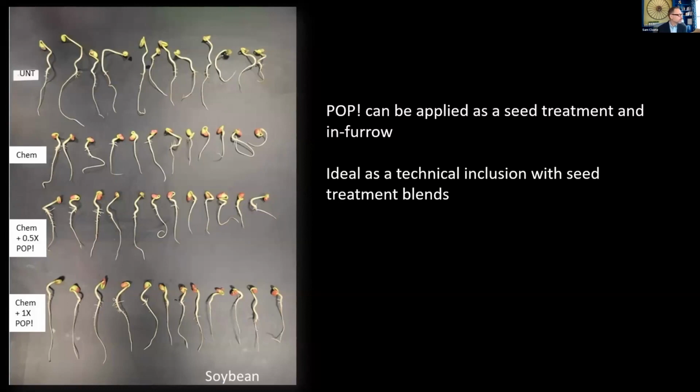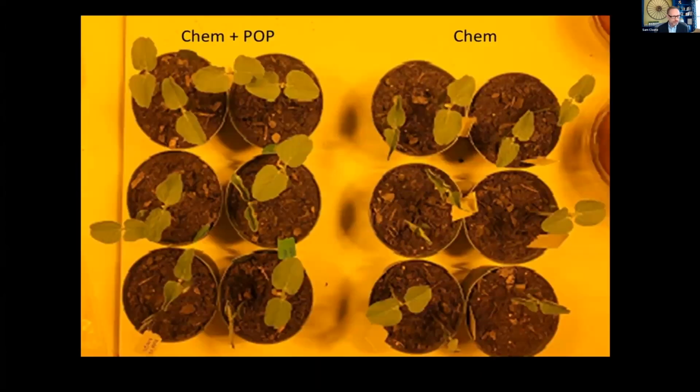What we have here are soybeans, and you can see how the untreated control is doing very well. When the chemistry, even at 1x, is applied, the soybean growth is stunted slightly. And even with a little bit of POP at half X and then at 1x, the soybean does remarkably well. So we believe POP will be a very, very well received crop establishment tool.